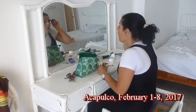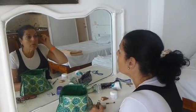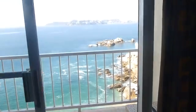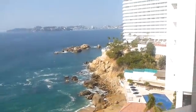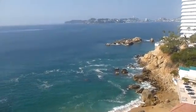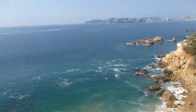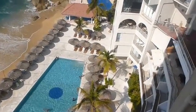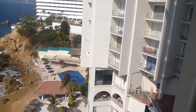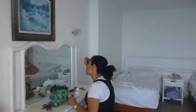Well, we have arrived in Acapulco. Susie is making herself pretty here in the apartment. This is the view here of our apartment. It's nice weather in Acapulco, beautiful climate, perfect climate. And down below is the swimming pool and the rest of it. So, seems to be okay.